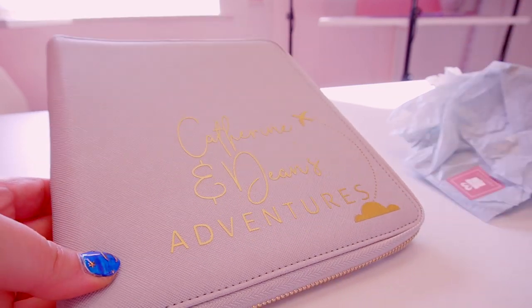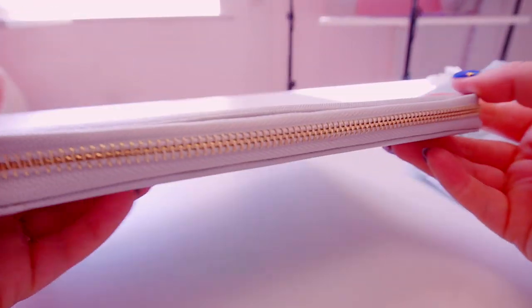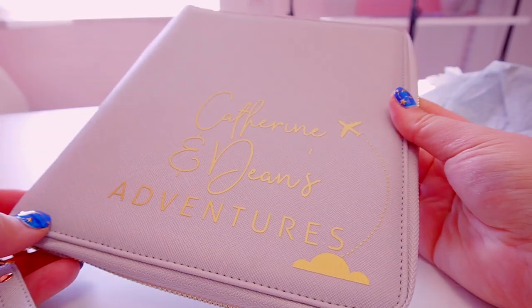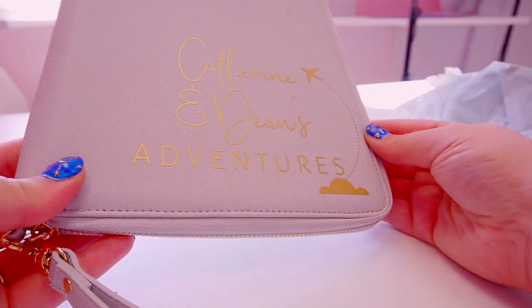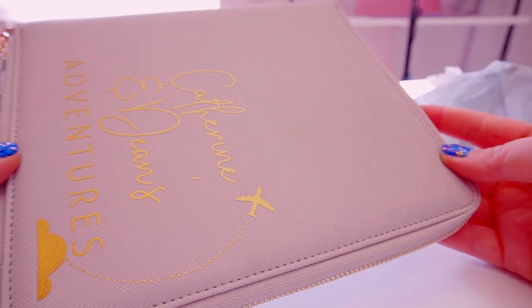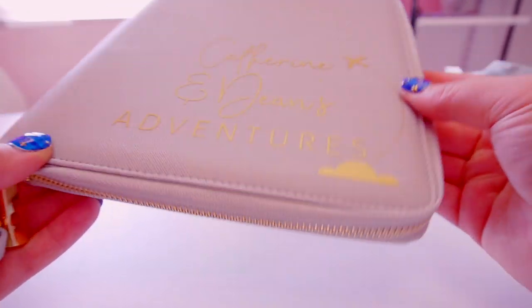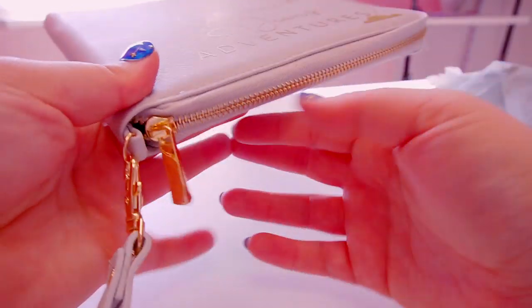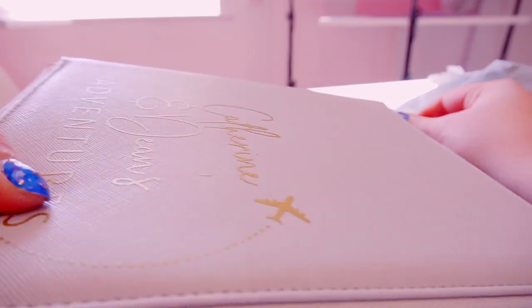And I actually purchased this before, and it's this little travel wallet thing. Look at this, where you can keep passports, your boarding passes, and I got it in gold and it says Catherine and Dean's Adventures. I think it was around £20, but I normally put all my travel documents in a plastic wallet, and it was really getting on my nerves when I went to Germany. So I purchased this. Obviously we're not going traveling now, but it can be used for future events.